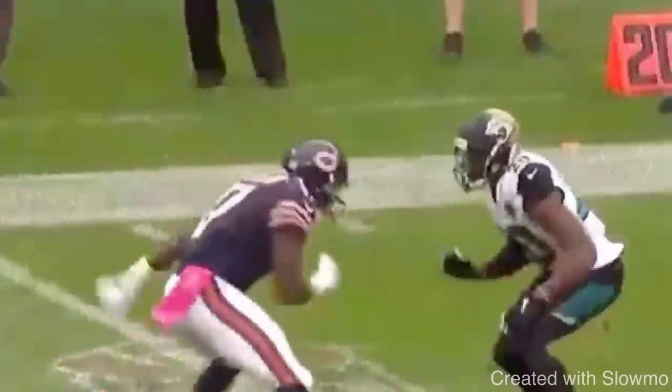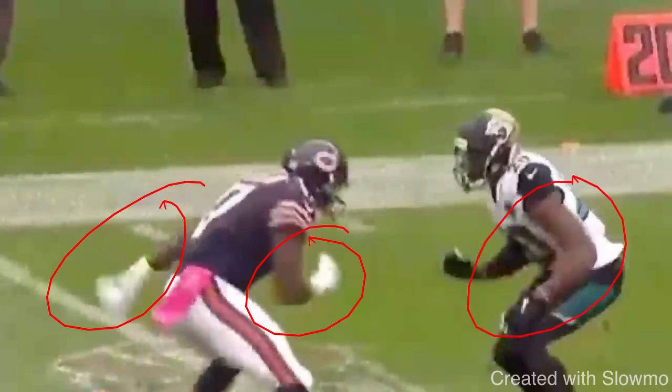want to take. So everybody loves to talk about hand technique. Oh, what do I do? What do I do if a DB jams me? What if a DB gets hands on me? You guys can't panic. Understand where you got to go on this route, right? So if I got to take an inside release, I know I just got to beat this inside arm because the whole point of a jam, think about it from a DB perspective, he's jamming you to keep timing, to disrupt timing with the quarterback.